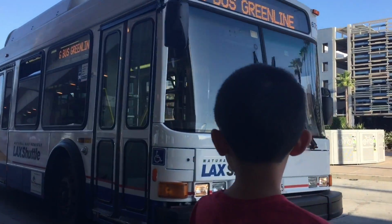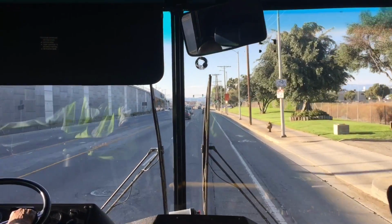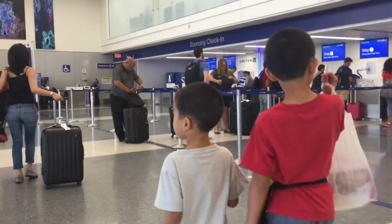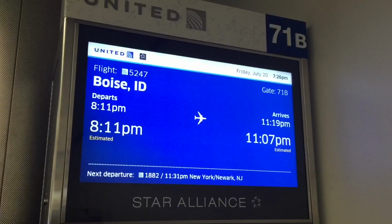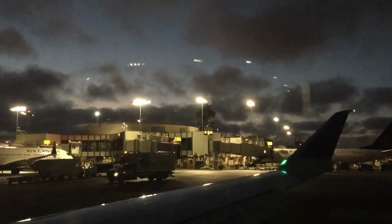Now we're transferring to the shuttle to go to LAX. We are taking the bus to Terminal 7. We have arrived at the airport. Looks like our flight is on time. And here we go.